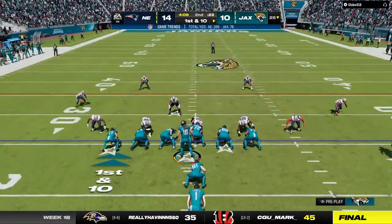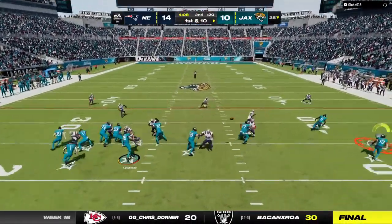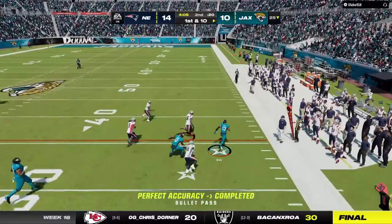Jaguars come to the line to start their next drive. Their drive last time, it stalled out. They were forced to take the short field goal. And the key phrase, you nailed it.